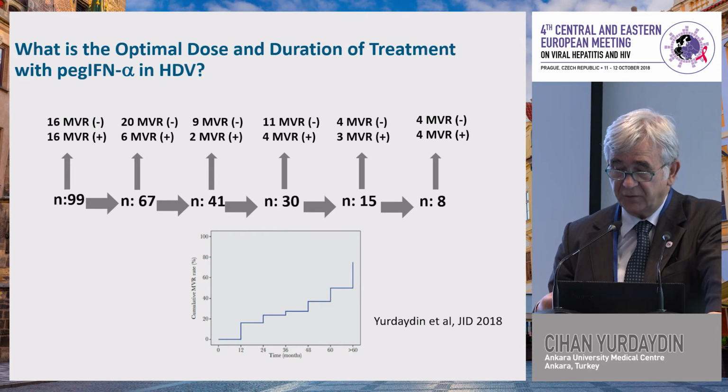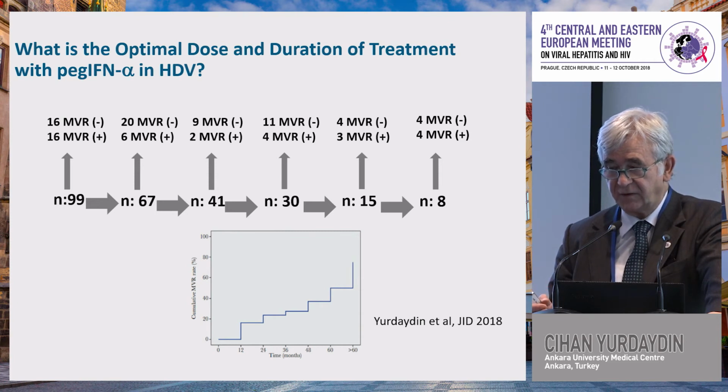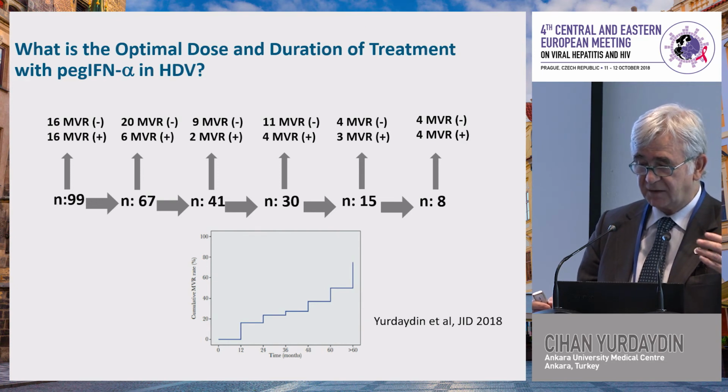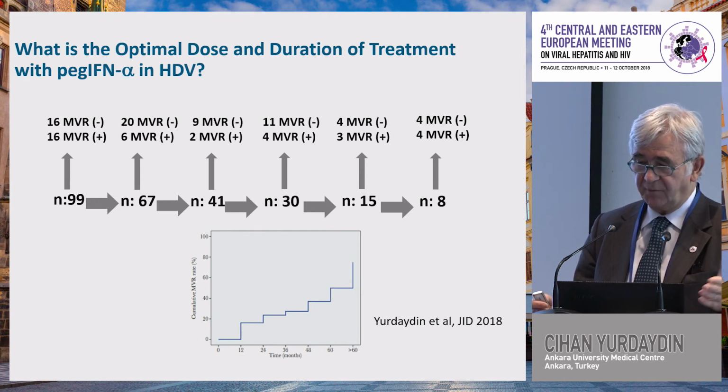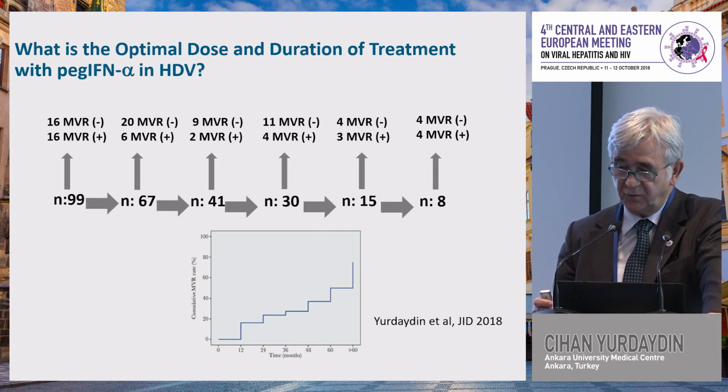And in our database, we had patients who had entered a response, HDV clearance, after a cumulative duration of treatment of 10 years. After a cumulative duration of 5 years, the response rate increased to more than 50%. But of course, there is some selection bias involved in this, because patients who somehow responded tended to accept continued interferon treatment. But overall, interferon treatment is difficult.